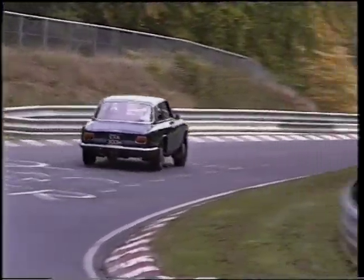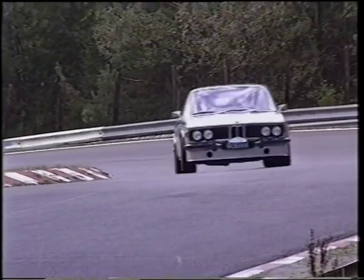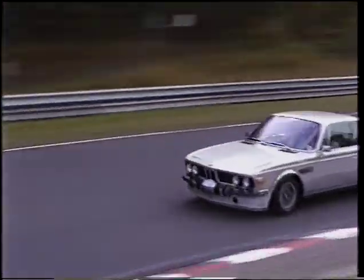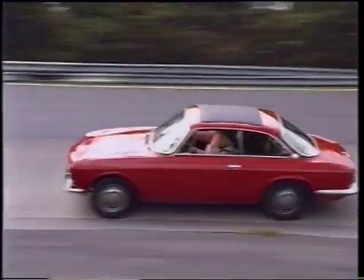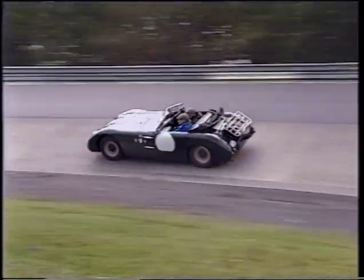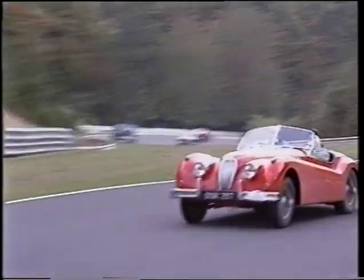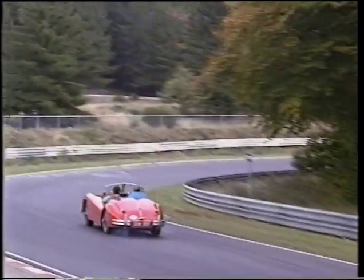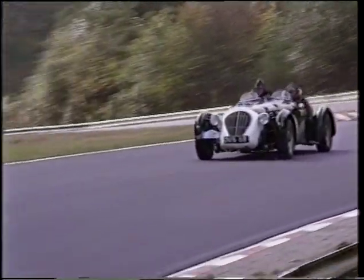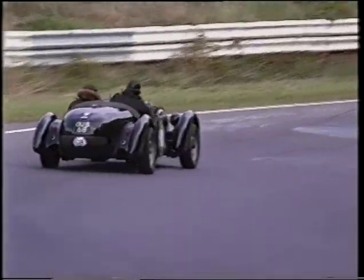The circuit was improved over the years, but because of its length, safety was difficult to maintain, and the last German Grand Prix was held in 1976, the year of Niki Lauda's accident. And now, in true Hollywood tradition, here comes the car chase.